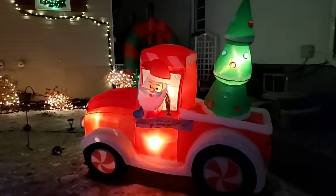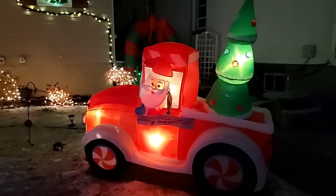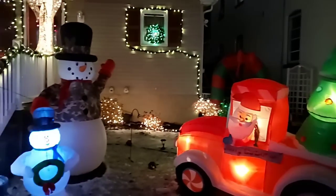There you go, Santa in the pickup truck. I think that's an old Chevy. Should be a Ford.